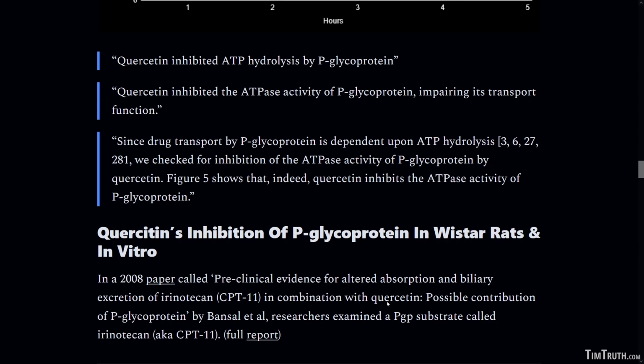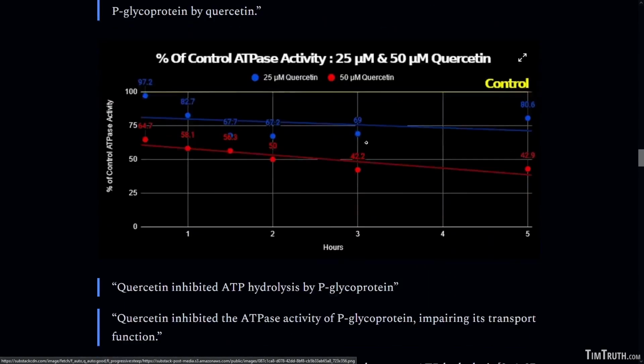Quercetin inhibited ATP hydrolysis by P-glycoprotein. Quercetin inhibited the ATPase activity of P-glycoprotein, impairing its transport function. Quote: "Since drug transport by P-glycoprotein is dependent upon ATP hydrolysis, we checked for the inhibition of the ATPase activity of P-glycoprotein by quercetin. Indeed, quercetin inhibits the ATPase activity of P-glycoprotein." And that's what we covered in this prior chart.